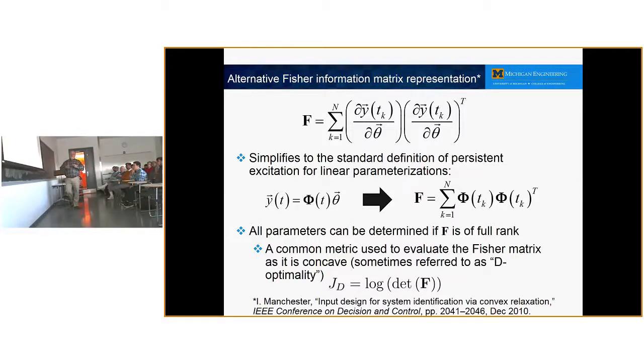This actually comes up in some adaptive control theory proofs. If you want to prove parameter convergence, usually you require this matrix to be full rank. Of course, there's full rank, and there's close to being singular, very different things. So what we do is look at the determinant of the Fisher information matrix. More specifically, we look at the logarithm of the determinant because that function has a concavity property. There's a paper here if you're really interested in that sort of thing. But once again, if the matrix is singular, the determinant is 0. So we're trying to maximize our information by making that determinant as large as possible, as part of our cost function.